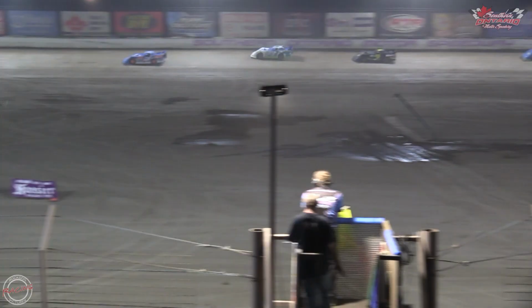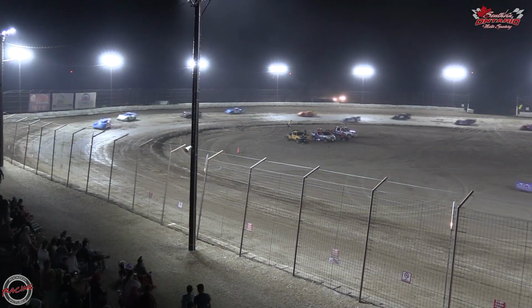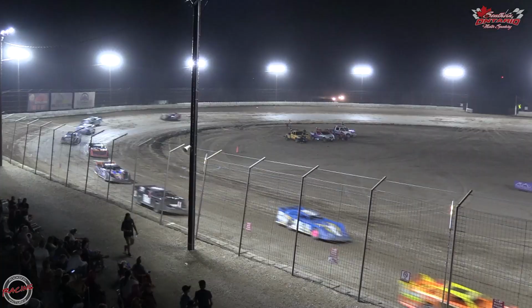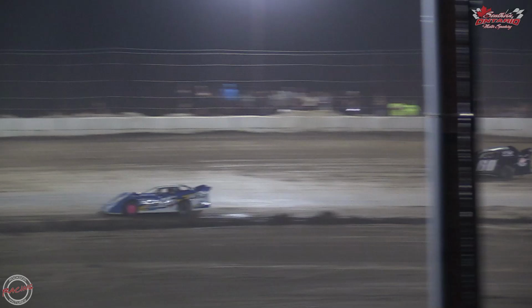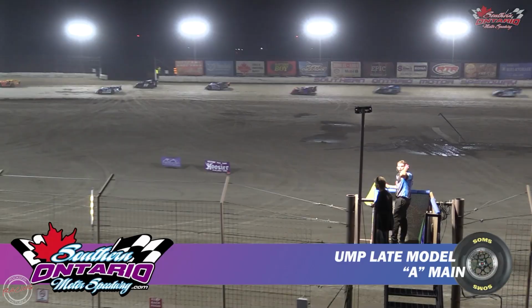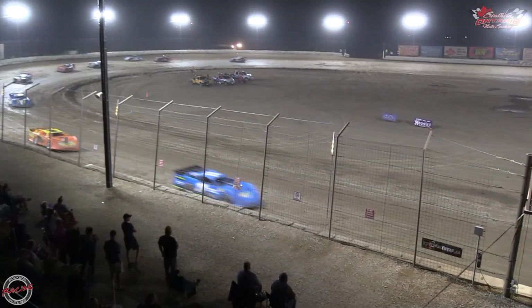So again, just down inside of five laps to go here. We'll have to see what kind of restart Haskell gets to pick up his second feature win of the season. So Haskell, Riom, Field, and Bloomfield still strong in that fourth position. Jim Dale Jr. rounding out the top five. It will be a single file restart now.